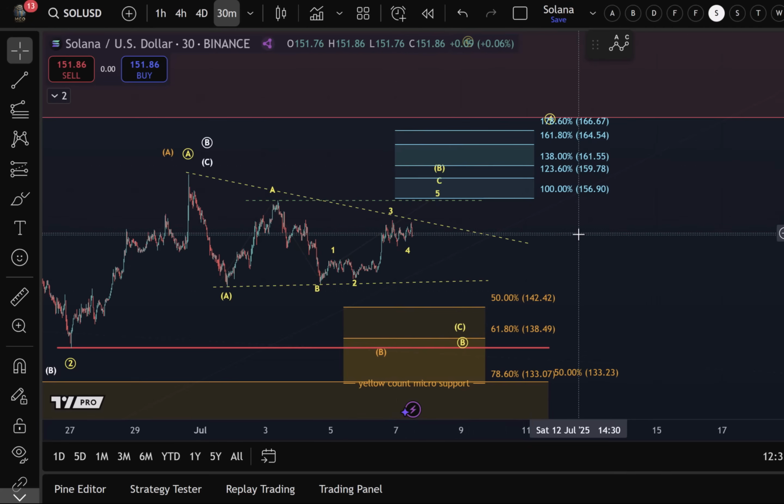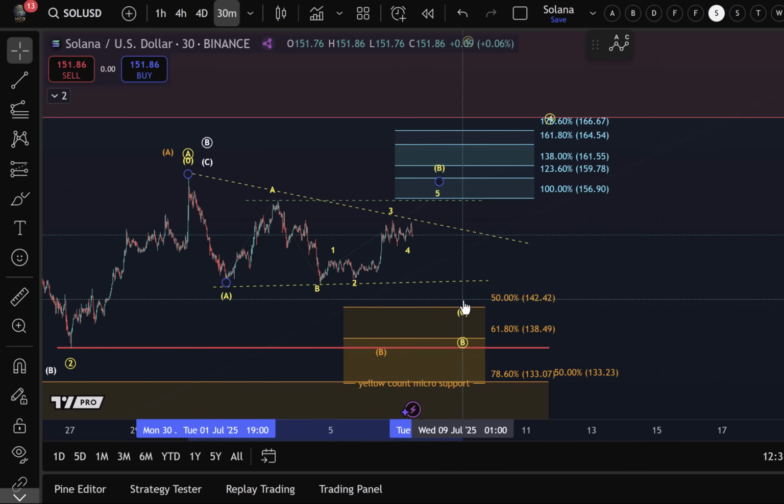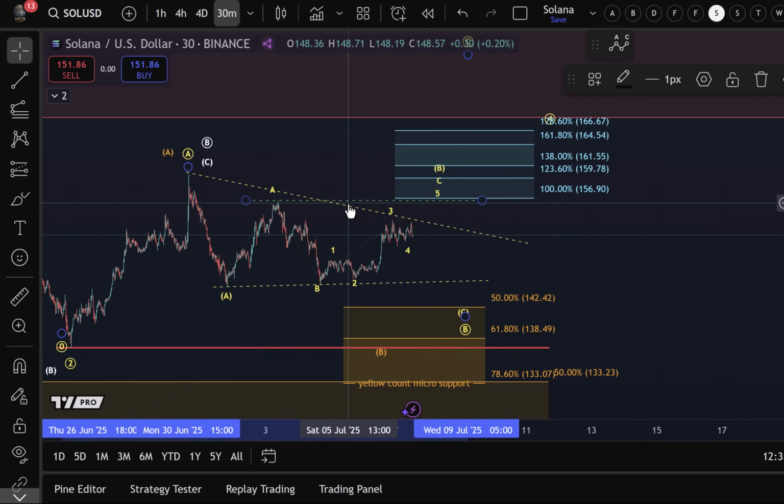So overall, the yellow scenario seems preferred. It means that we could get another push in this B wave, but overall it still looks like a B wave, which means another test of support, or at least a C wave down appears probable for now. If we get a decisive break above 156.90, followed by a break above that A wave high from Monday the 30th, $160.30, it might be that the market makes the direct path higher more probable.